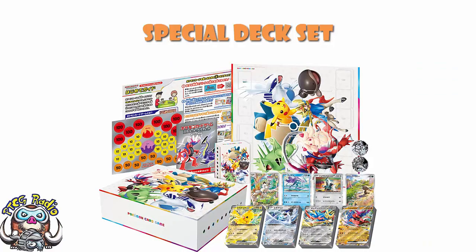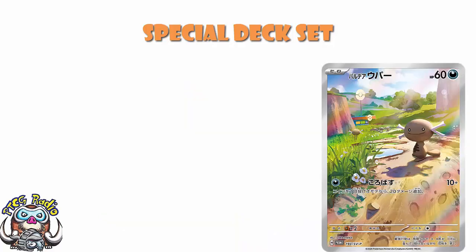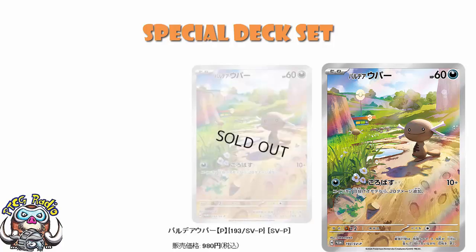So if we take the Paldean Wooper, as it stands at the moment, that is sold out over on the site I'm looking at. But it doesn't matter that it's sold out right now. It's listed as a 1,000 yen card. 980 yen, that'll do quite nicely. But then again, do I want to pay 1,000 yen for this or 4,620 yen for the deck set? Well, I'll still probably go and buy the single if I can still find it at about 1,000 yen.